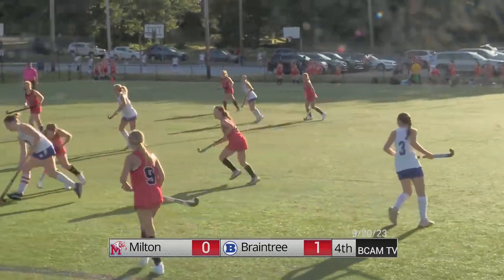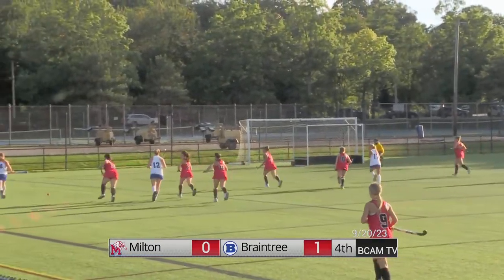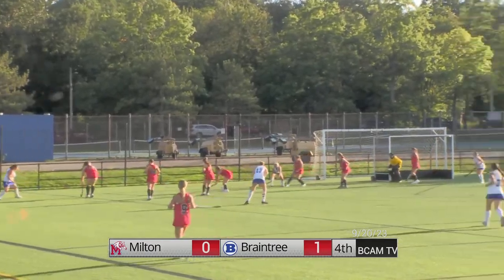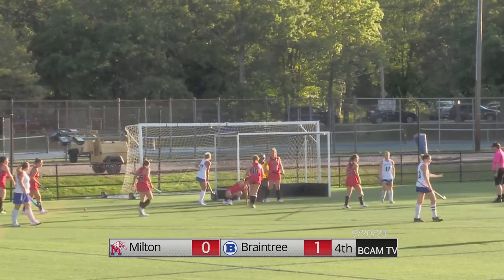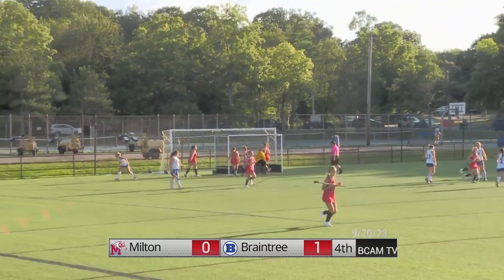Nice takeaway, Burchill. Dribbles right past the defense. Now trying to ladle it down the far side, Stenman. Move it to the middle. Able to do so. Gets a good bounce in Braintree's favor as it's loose in front. And it will be a Braintree penalty corner right in front of the goal.